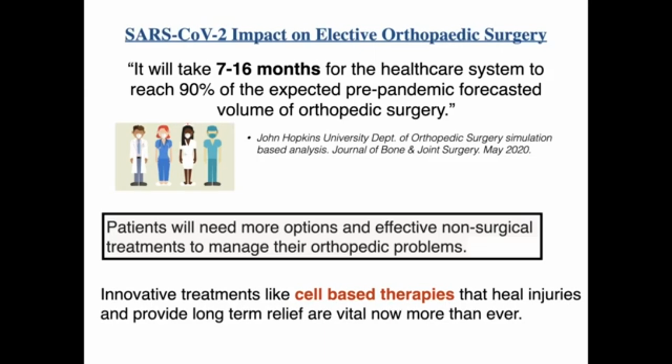During these times where there are limited treatment options, likely even delay of surgery cases, patients will need more than ever effective non-surgical treatments to treat their orthopedic problems. Cell-based therapies such as these are an important alternative solution to fulfill these needs.